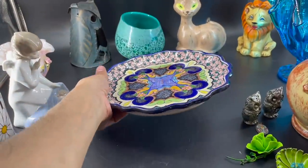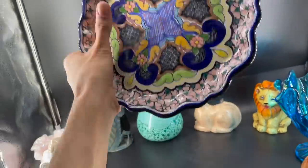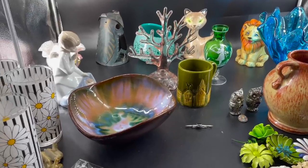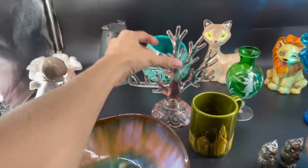At first I thought it was a pie dish, but it's a wall hanging. So I'm gonna be doing that on there. All right, here are a few more items I'm gonna be doing. Let me start with that one.